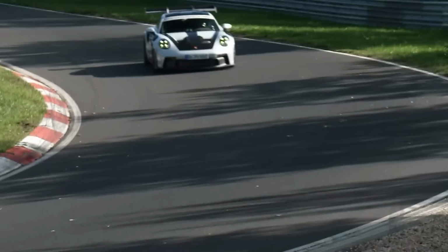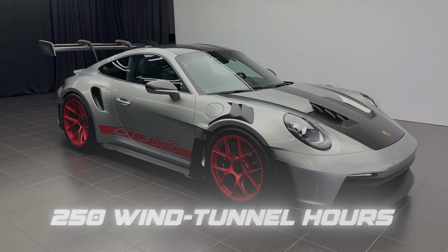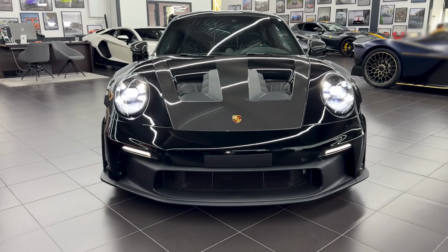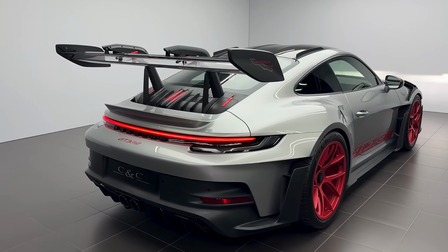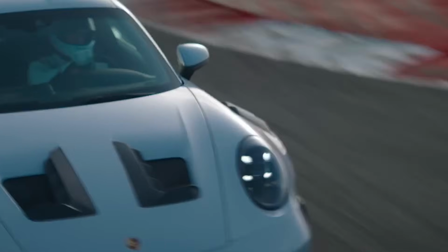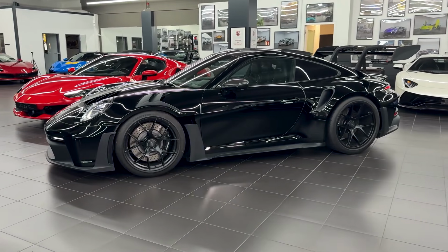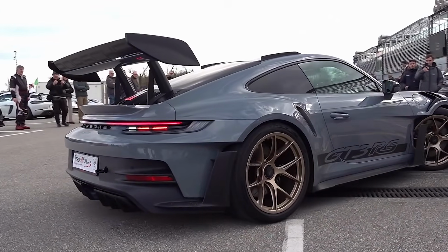The numbers behind the arrow are staggering. Over 1,500 CFD simulations and 250 wind tunnel hours produced triple the downforce of the standard GT3. A fully active front wing pivots up to 80 degrees depending on speed and braking input, while the swan neck rear wing runs an F1-derived track reduction system that opens on straights for top speed and snaps shut in braking zones to maximize grip. Carbon fiber doors, hood, roof, and fenders gut unnecessary mass.